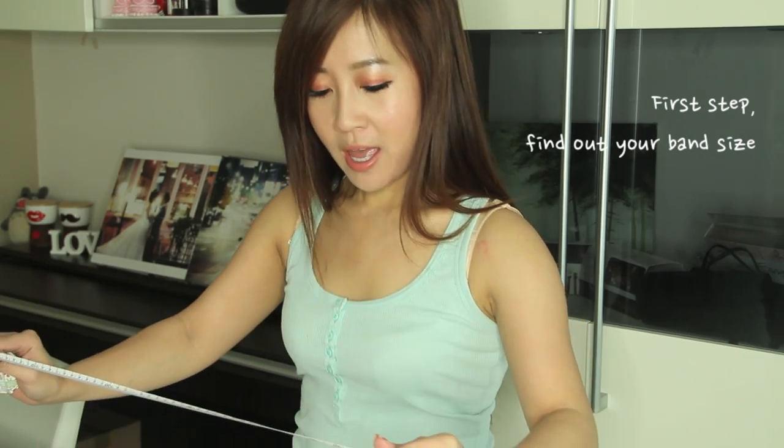Now, first thing we're going to do is measure our band size. Typically, you want to stand in front of a mirror so you can see what you're doing. When you're measuring, the tape should be parallel to the ground. It shouldn't be lower at the back and higher at the front, or the other way around. Your band size is where your ribcage is, right underneath your boobs. You want to breathe normally and hold the tape quite snug.